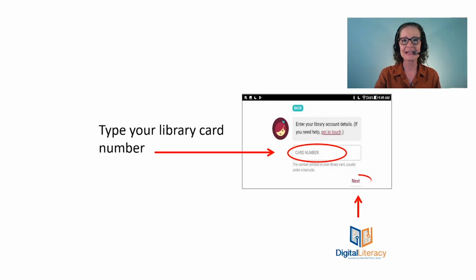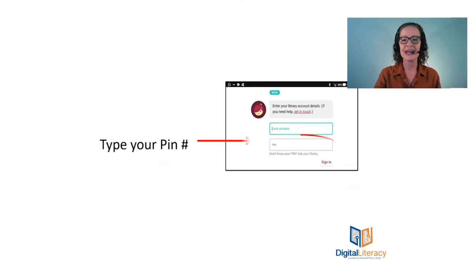And I'll tap Next. And then I'm going to put in my PIN. For most people, their PIN is going to be the last four numbers of their telephone number. If that doesn't work for you and you can't remember another PIN, you can always call us at the library and we'll be happy to help you reset it. Now tap Sign In.